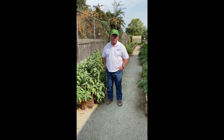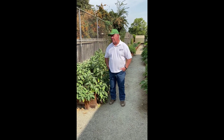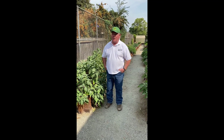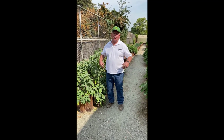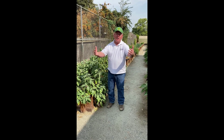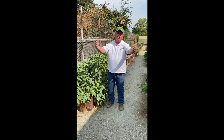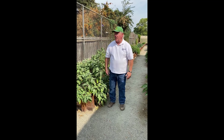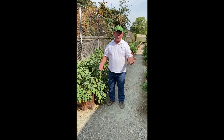So I'm standing here in the midst of our raised beds. I've got 24 raised beds. They're all under drip irrigation. They have been in full production since we left school, and they're sort of in transition right now. Some of the beds I've transitioned out of the tomatoes and the squash and the cucumbers, and we're getting ready to plant in our winter vegetables.